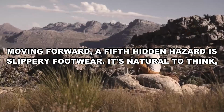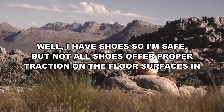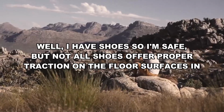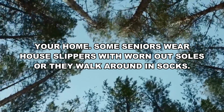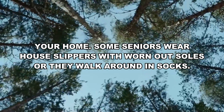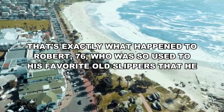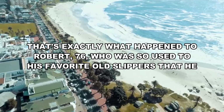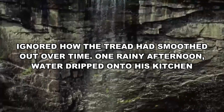Moving forward, a fifth hidden hazard is slippery footwear. It's natural to think, well, I have shoes, so I'm safe. But not all shoes offer proper traction on the floor surfaces in your home. Some seniors wear house slippers with worn-out soles, or they walk around in socks. That's exactly what happened to Robert, 76, who was so used to his favorite old slippers that he ignored how the tread had smoothed out over time.